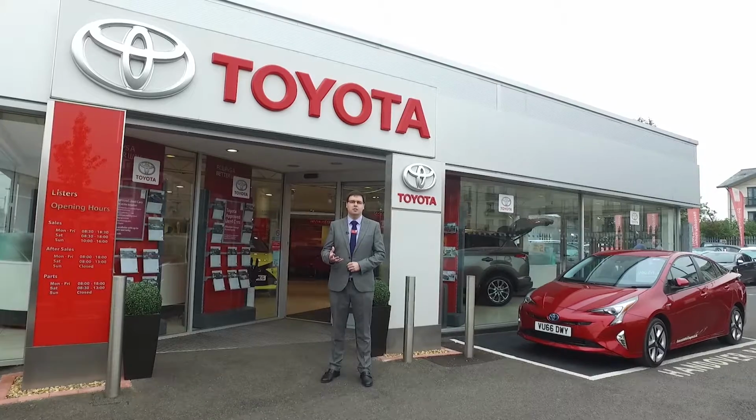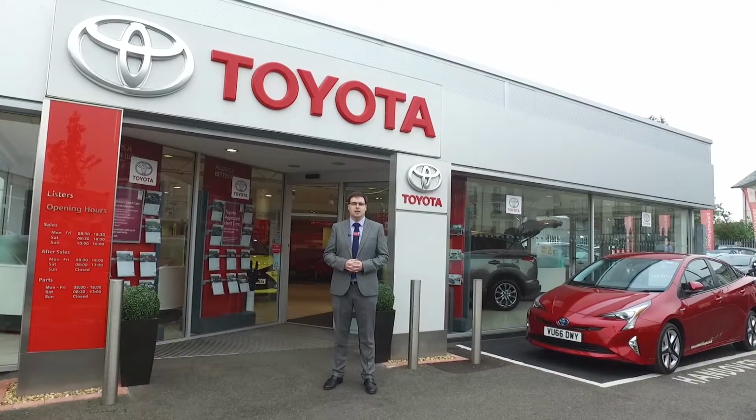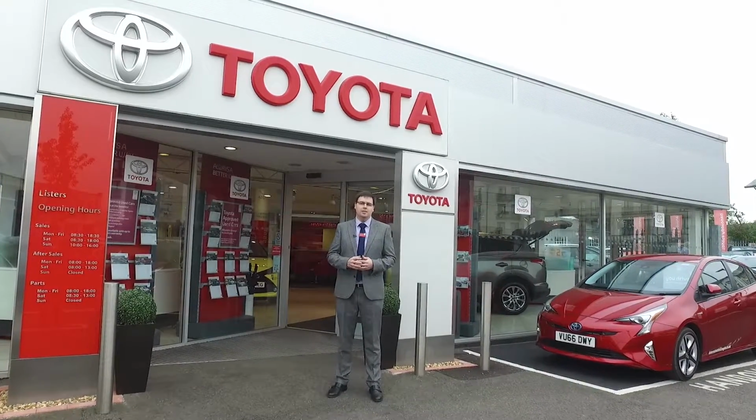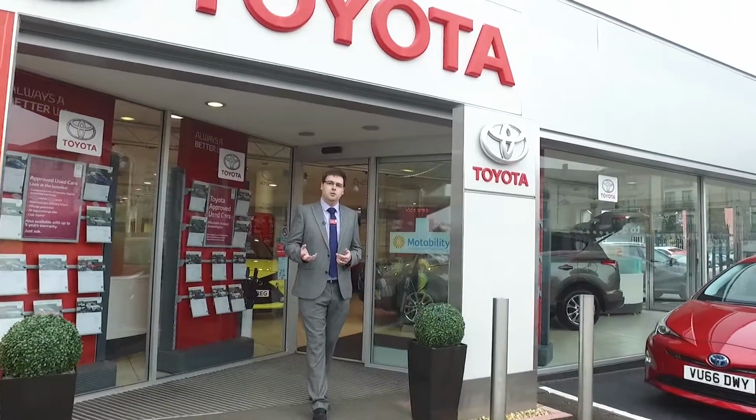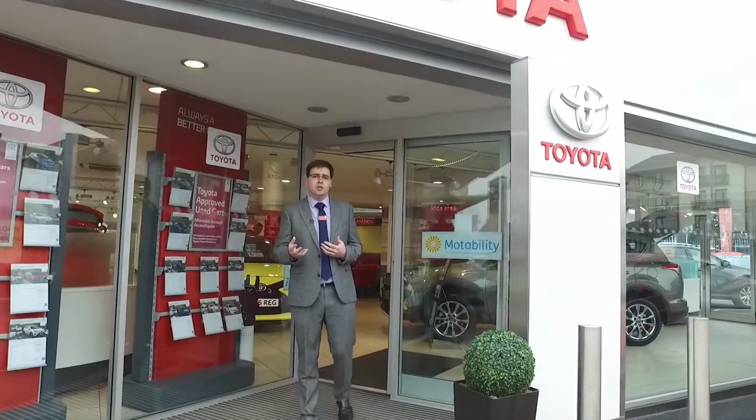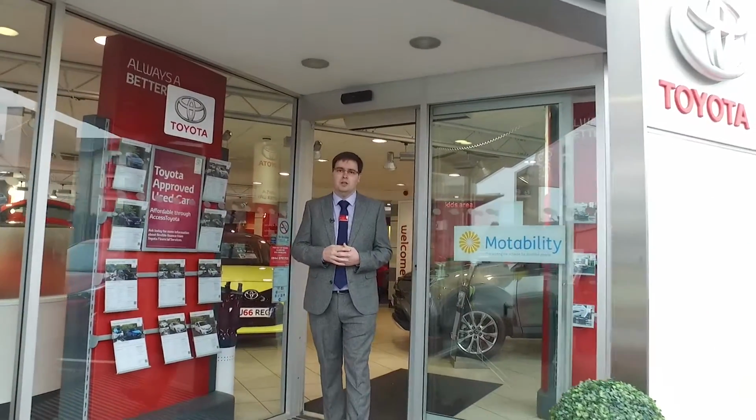I just wanted to take you today through a little bit about the Motability scheme and how it might work for you. It's open to those people that are in receipt of the Disability Living Allowance or the Personal Independence Payment. The way it works is it takes your allowance over 3 years but pays for a new vehicle. On top of your car, it pays for all of your maintenance, all of your tyres, your servicing, even your MOT. Let me take you through a few of the cars that were available on the scheme.